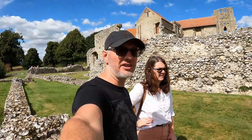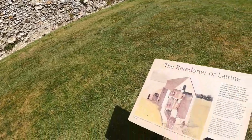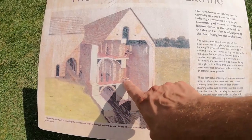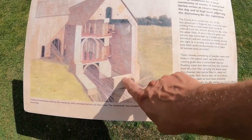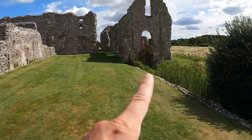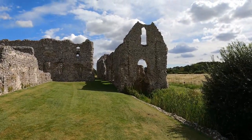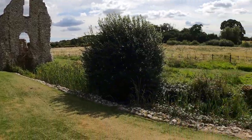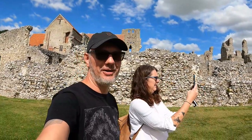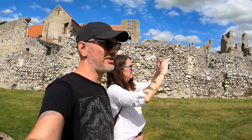And now we know where the toilet is. The reredorter, or latrine. It's like a two-level toilet house. You have the water flowing underneath. That's the toilet seat, and it falls down and flushes away automatically. And that's what it looks like today. That's where it fell into the river. Yeah, like a little dugout. And then since waste flows on water, it goes all the way down somewhere where somebody is taking a bath or something. Hopefully not. Well, it's kind of like a flushing toilet, you know. A self-flushing toilet. It had to go somewhere, I guess.